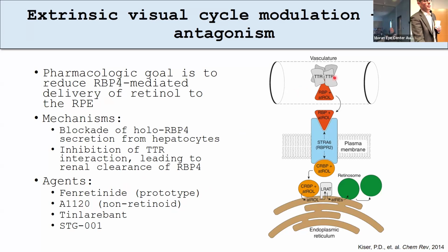Again, what normally happens is we have RBP4 circulating with TTR. It passes through the vasculature and interacts with the protein STRA6. This is the retinol channel. It allows retinol to pass into the RPE, where it interacts with CRBP, which brings it to these enzymes of the visual cycle.